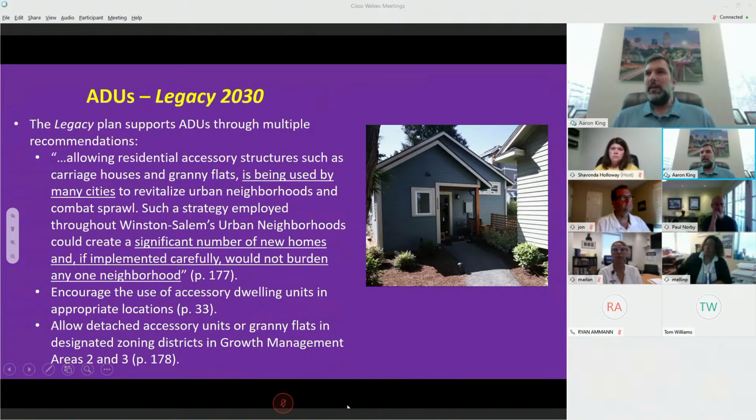So for us, in planning, Legacy 2030 is our comprehensive plan for Winston-Salem and Forsyth County, and we do talk about accessory dwelling units in Legacy 2030. And I just threw a couple of those recommendations in here, and I'll run through these, but to make particular note, Legacy notes that allowing residential accessory structures as carriage houses and granny flats is being used by many cities. And what I would say, since Legacy was adopted probably over 10 years ago, is that number has increased, and accessory dwelling units have become even more of a tool than was even thought about when Legacy was being crafted.